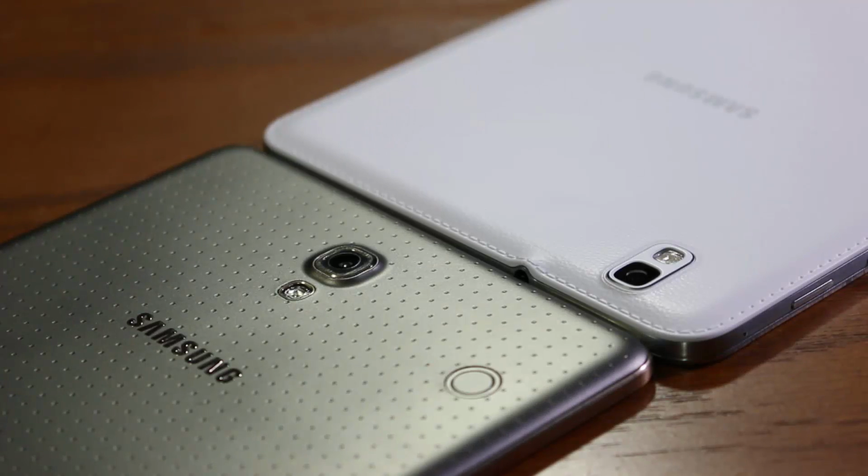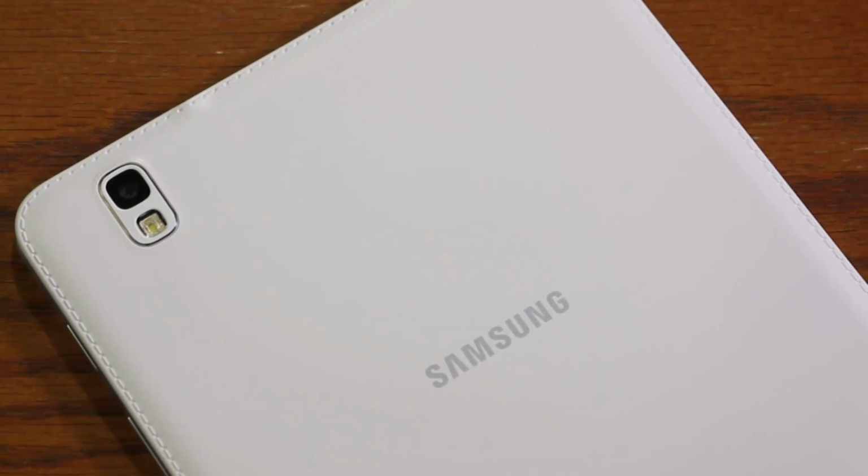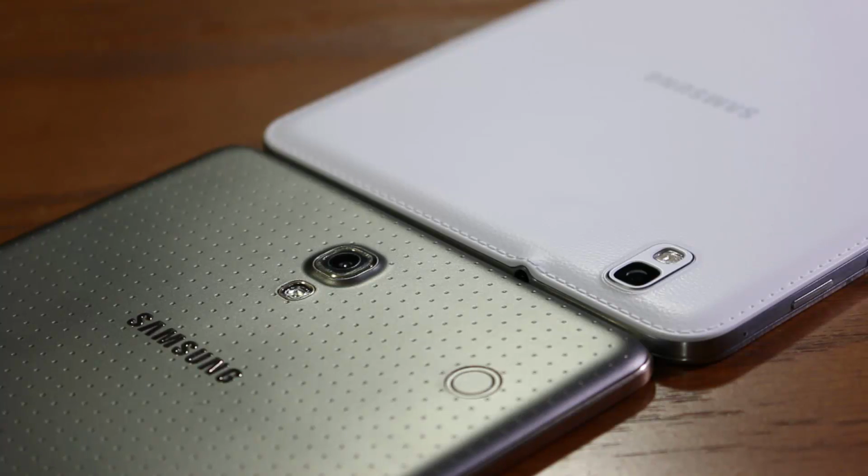Now let's take a look at the build quality. The Tab Pro comes with the faux leather finish that I personally enjoy, for it possesses a nice leather-like texture, and you even get these stitches around the edges on the back cover, which pronounces some class. The Tab S actually follows in the footsteps of the Samsung Galaxy S5 smartphone, which sports a perforated texture and pattern on the rear cover, which, though not too bad, is not as classy as the imitation leather finish on the Pro. In this category, I will go with the Tab Pro based on my personal choice.